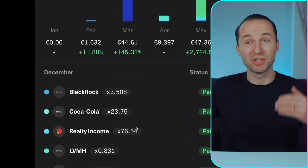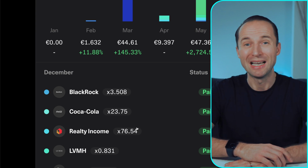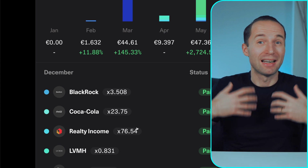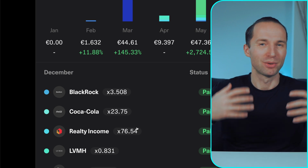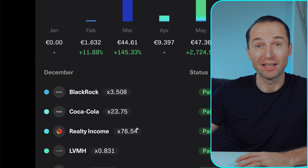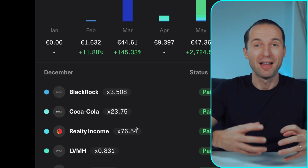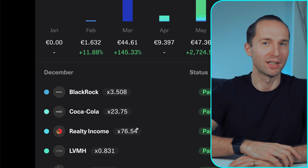Then Realty Income, which is actually my biggest individual stock holding in my portfolio. It's a real estate investment trust. And the great thing about this is it's basically like investing in real estate, but that's difficult if you have little money to start with, right? To take a mortgage and so on, you need a lot of savings. In order to invest in real estate through a REIT, you don't need much money. You can get started from 10 euros and start owning a fraction of real estate from the company that invests in real estate, so to say.